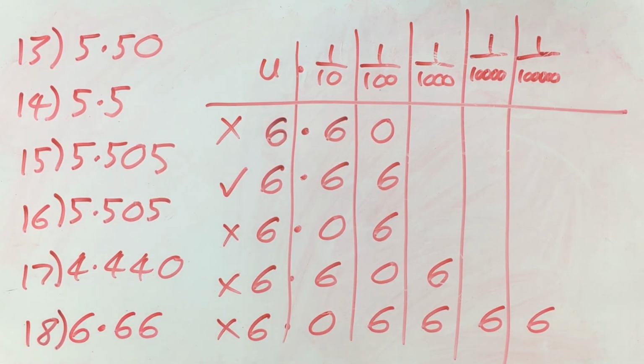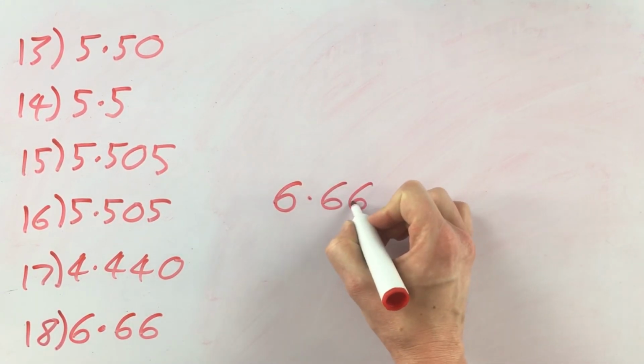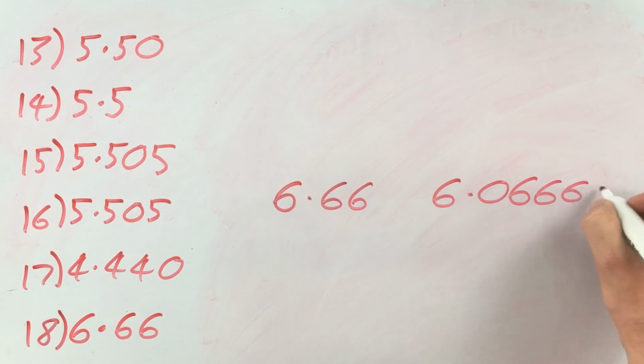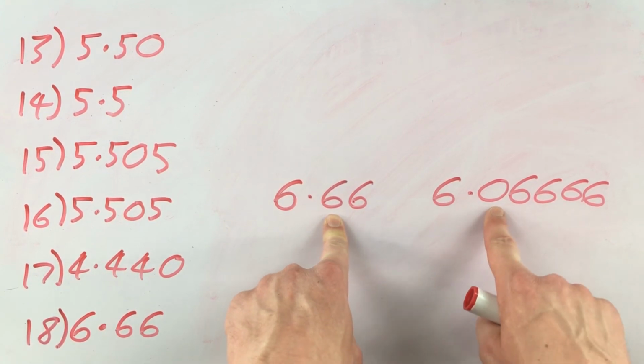6.66. Notice in that last question that 6.66 was bigger than 6.06666. It didn't matter how many digits there were. What mattered was this had 6 tenths and this had no tenths.